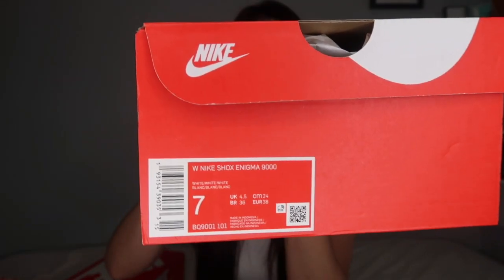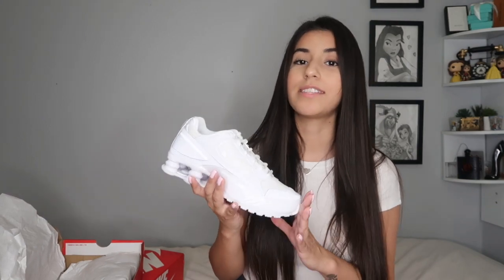So first shoe are these women's Nike Shox, the Enigma 9000. These are in a size 7, and I got them in the all white. These shoes retailed for $122.99, which afterwards I did realize they went on sale even more, so they were nice enough to price adjust them for me and just return the difference. I think it was like $10 or $15 that the price got reduced more.